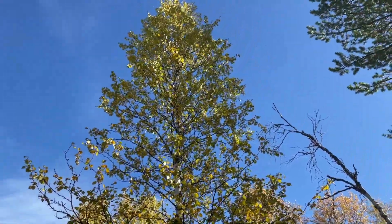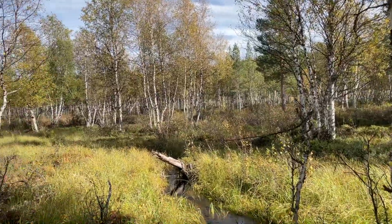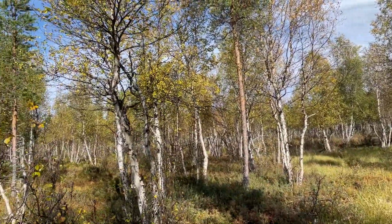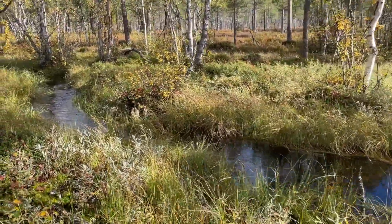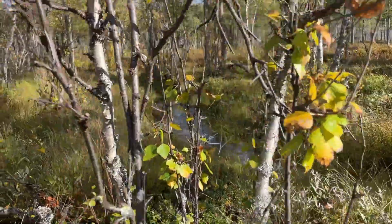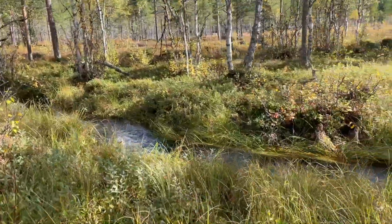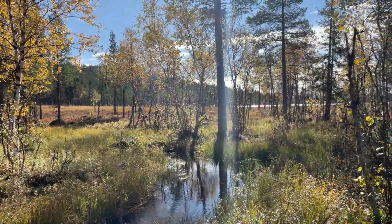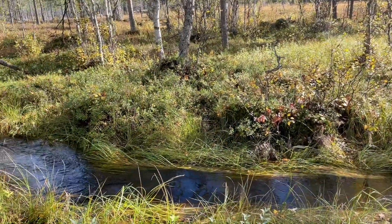It's so wonderful in these areas that you always have these little mini biotopes, and the second it gets wetter, you have these birch forests. And now in autumn, of course, you can really see them. And when we get up to the mountain, it's dry and the pine forest will truly start to take over.